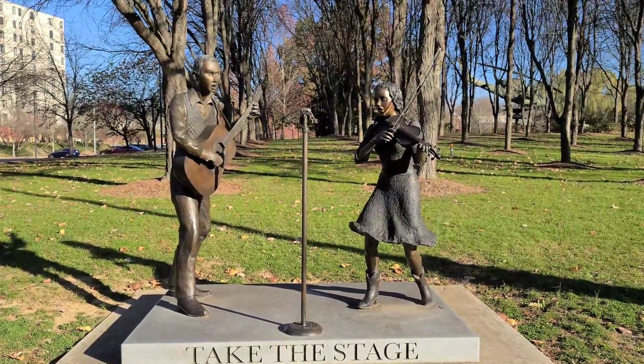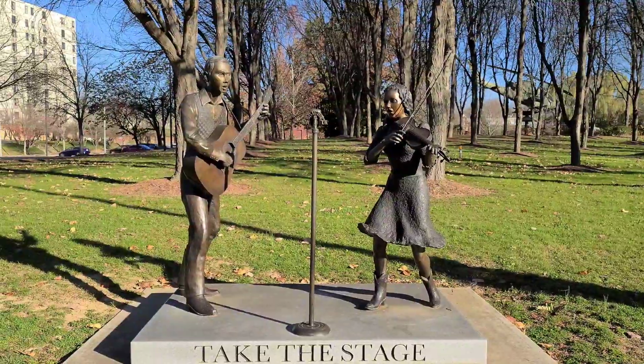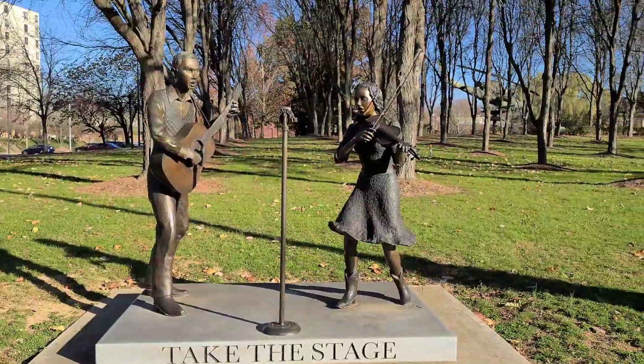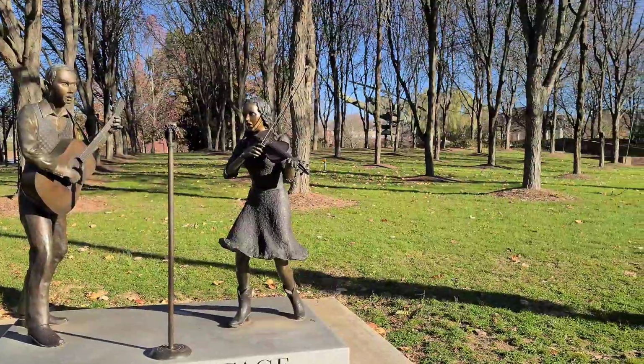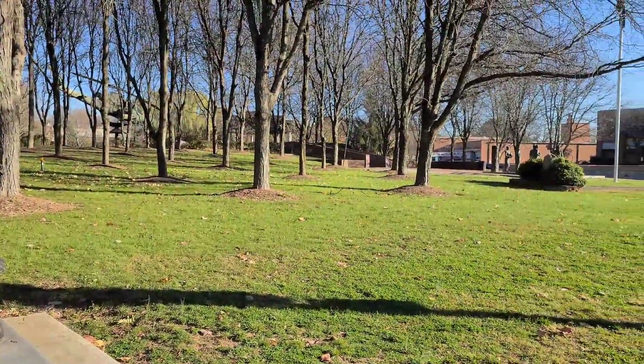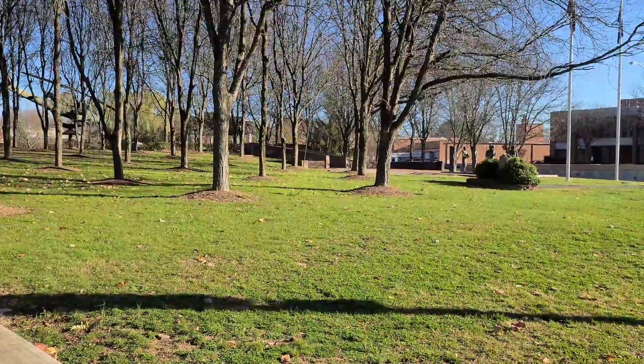Here is the park. You got some people playing some country music on this statue. Looks nice back there. Looks like there's a big helicopter back there. And another statue over there. Let's go see what that is.